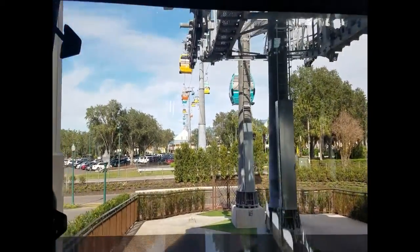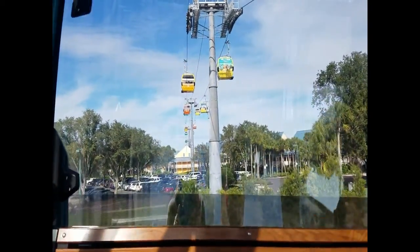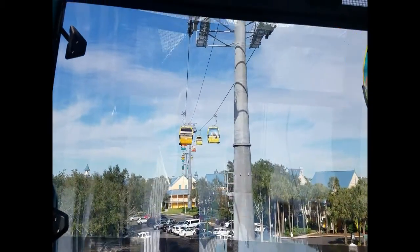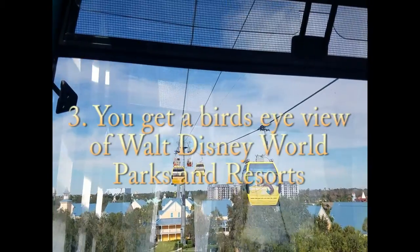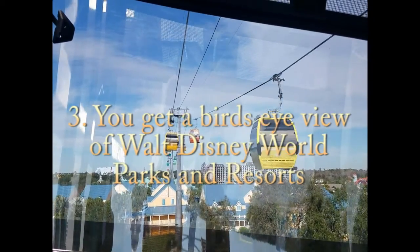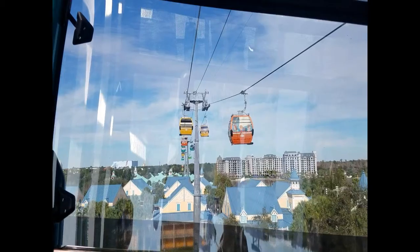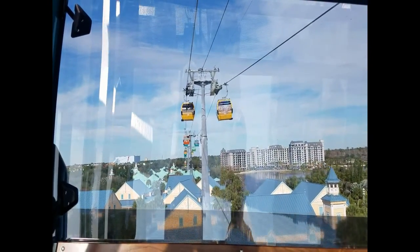Now we're leaving the transfer station, departing from the station that is behind Caribbean Beach Resort. And that leads us to the third thing that we love about the Walt Disney World Skyliner, and that is that riding in it gives you a bird's eye view of Walt Disney World, of the resorts, and the theme parks. Now we're going over Caribbean Beach Resort. All those beautiful blue rooftops.